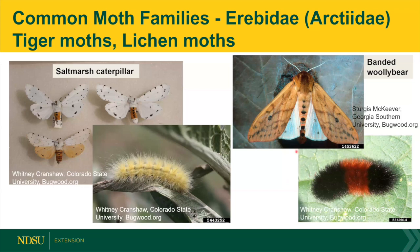And then here's the banded woolly bear. And there's all the fuzz layer around the caterpillar. The length of the brown band will indicate how severe our winter's going to be. So the more black you have and the less brown means you're going to have a more severe winter. Of course, it's just folklore, but it's kind of an interesting story that goes with it.